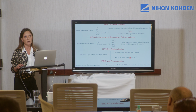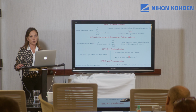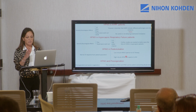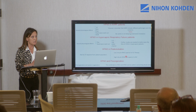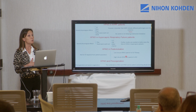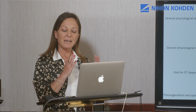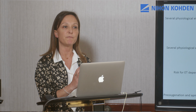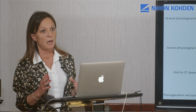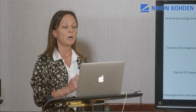And then high flow nasal cannula can be used post-extubation to prevent reintubation in high-risk patients. And even here, we have to distinguish between the low-risk patients and the high-risk patients. Definitely, high flow nasal cannula was used in high-risk patients, but in this group of patients, high flow nasal cannula did not seem to be superior to NIV. It always depends on the patient, always depends on what we want to take care of.